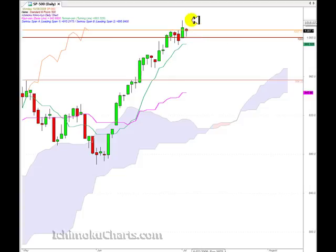So overall, though, the trend is still up. We are trading up above the cloud or the Kumo, which means that the market has a positive bias, and we are still trading up above the Tenkan-sen and the Kijun-sen, which means that there's a positive bias to the market as well. And the Tenkan-sen is above the Kijun-sen. So all positive signs for this market.